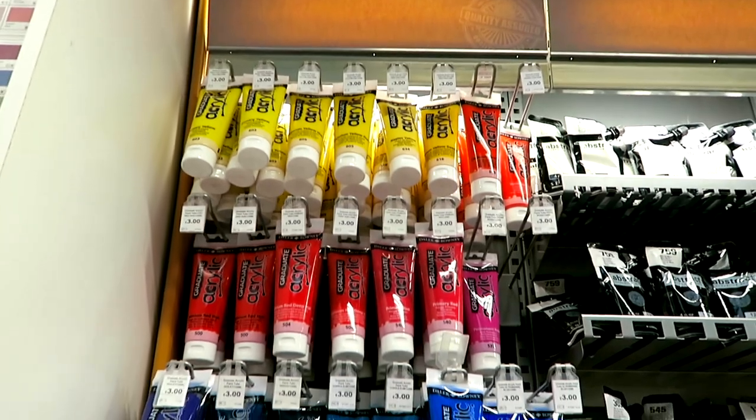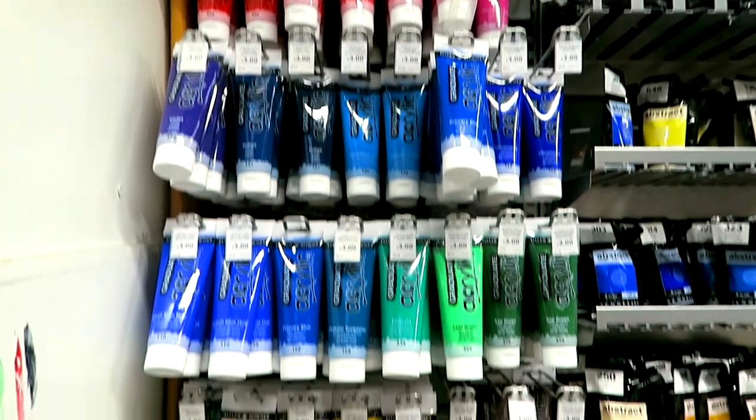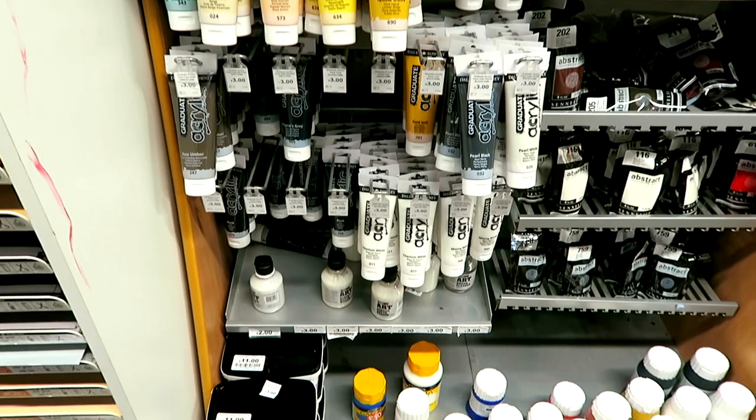Now, as you saw, this company do a wide range of colours, but the one colour they don't tend to have is a light pink. Now, I know you can mix colours together, but when it comes to certain paintings and styles and gradients, etc., I personally find light pink a very hard colour to get, especially when you're blending it with other colours, like going from black to pink.